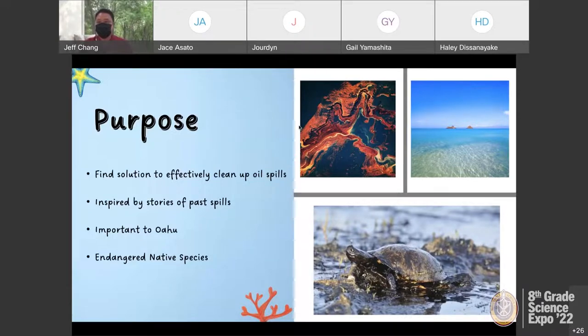After reading stories of the continuous cleanup efforts for the Deepwater Horizon oil spill, we were inspired to find an answer on how to depollute oil spills faster and successfully. Oil spills are destructive and catastrophic to all forms of life. We felt our research was especially important to Oahu, since it's an island surrounded by water and is home to many endangered native species. So, if an oil spill were to occur here, it would have devastating effects to our oceans, land, communities, and depleting native animals.